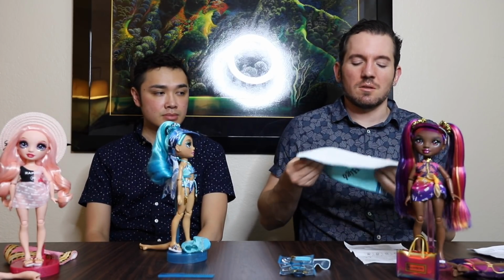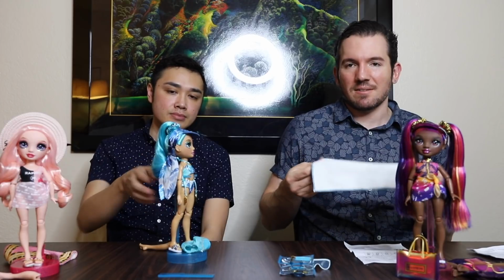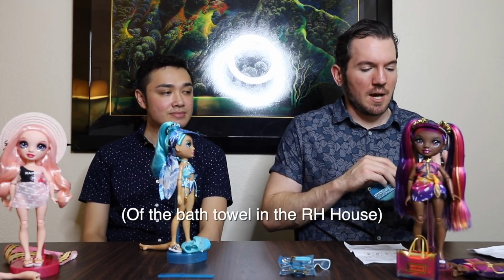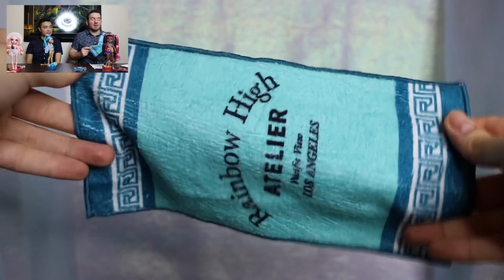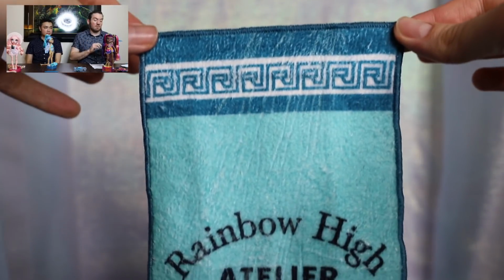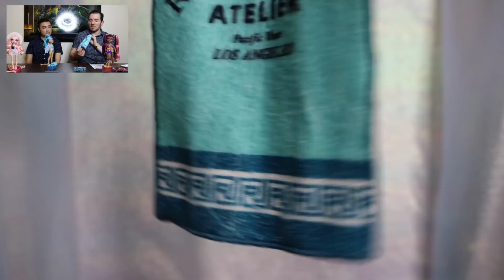So the Pacific Coast dolls also come with towel accessories. And I want to say the texture of this is pretty much identical to if you happen to have purchased the Rainbow High house. It's that same texture pretty much. It's like a dish towel kind of texture. And hers is a combination of aquamarine and navy blue. It reads Rainbow High Atelier Pacific View Los Angeles, and it has a geometric pattern on either end that seems very heavily inspired once again by Versace.